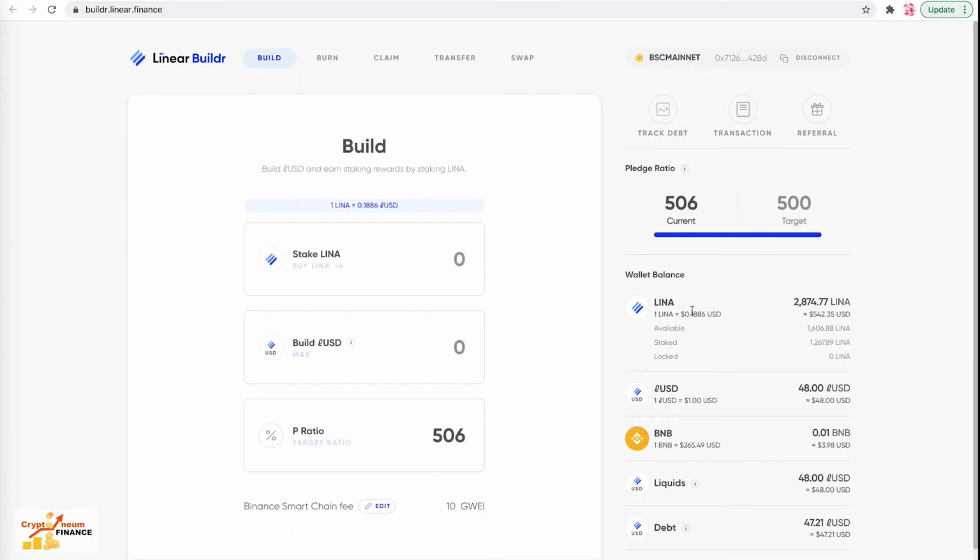Right here you can see that yesterday I put in 1,267 LINA. So this is already staked, and this is the available balance inside my wallet, this 1,606 LINA. This is the amount of US dollar that it gave me yesterday, and that is 20% of this staked LINA, depending on how much it is worth.